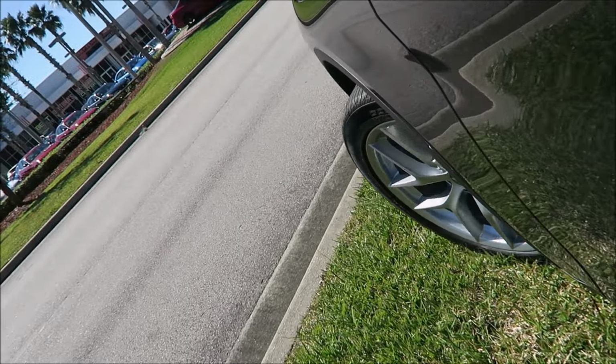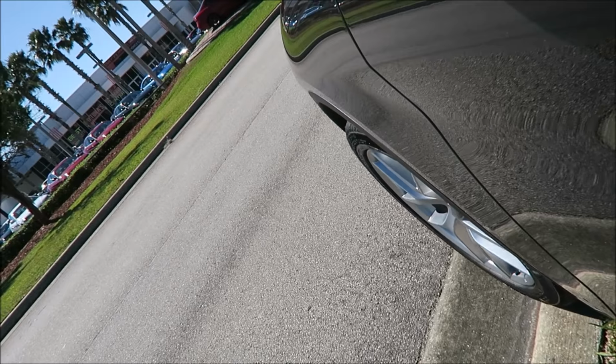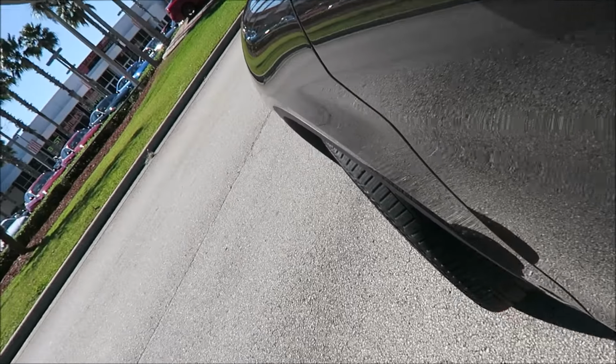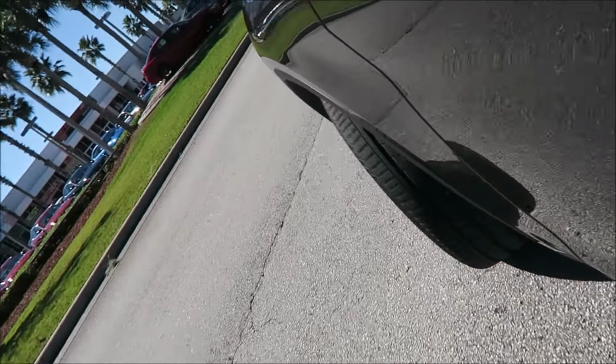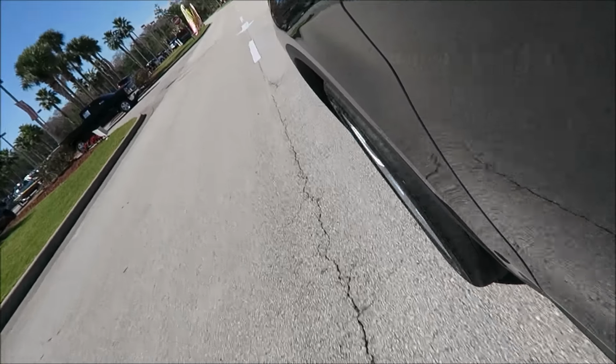Check us out, guys. Off-road mode in the Stelvio. Look at us, look at us. Okay. Look at that all-wheel drive. Look at that go. Actually, we're just really going off of curb. Sorry, I lied to you guys.